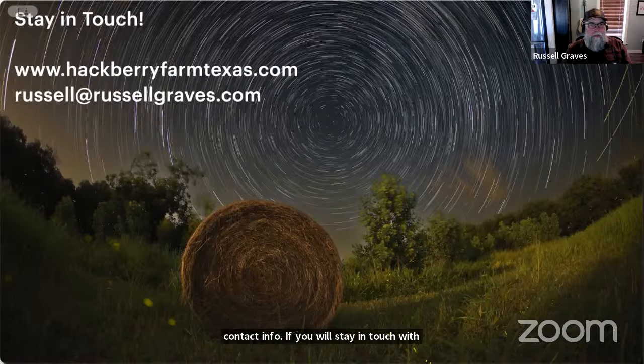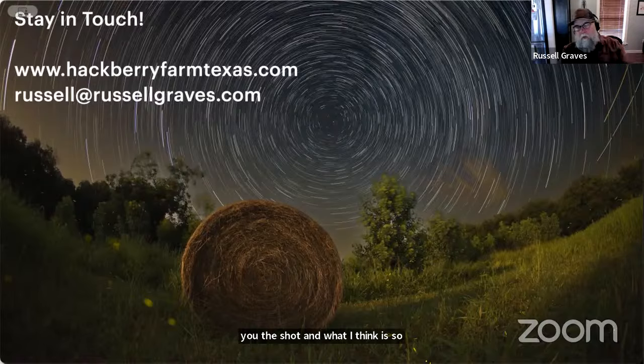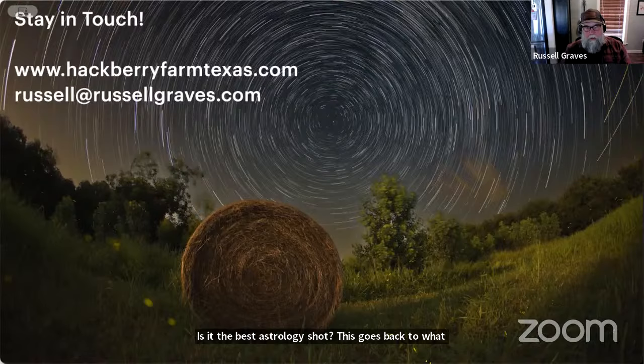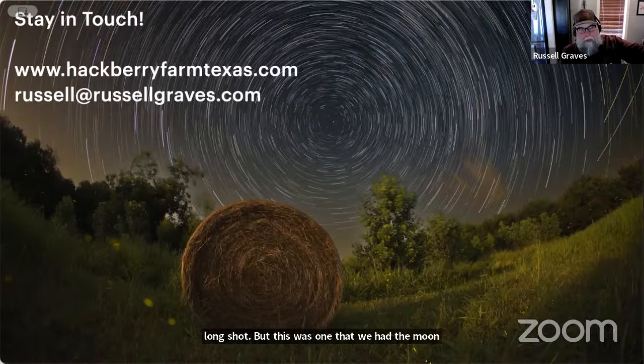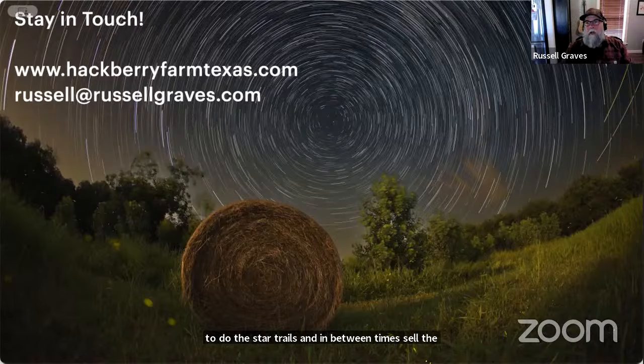This was the trifecta of nighttime shots. This was taken here on my farm, Derek. I just got to tell you what I think is so special about this shot. Is it the best astrophotography shot? This goes back to what we were talking about earlier. Is it the best star trail shot ever made? No, not by a long shot. But this was one night when we had the moon illuminating the hay bales. The moon went down behind the trees to the left of the image, and we got dark enough skies to be able to do the star trails. In between times, see all the little specks of green, the fireflies came out, and it made it one magical night. So that's what I ended that night with.